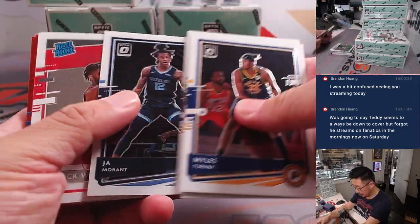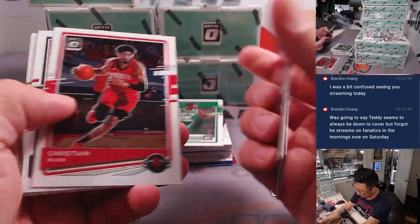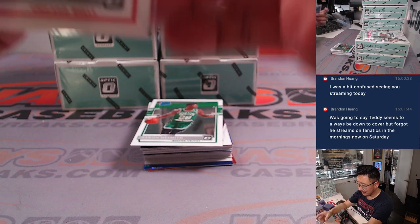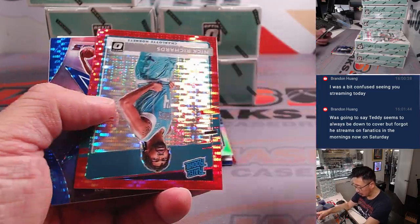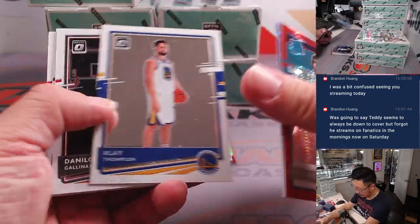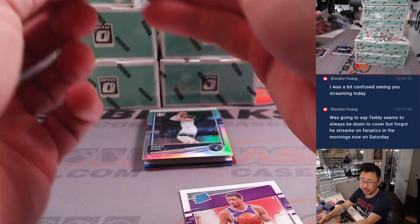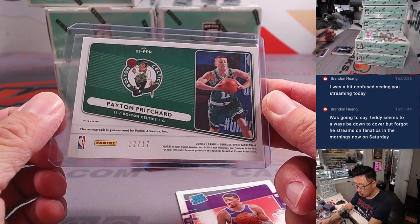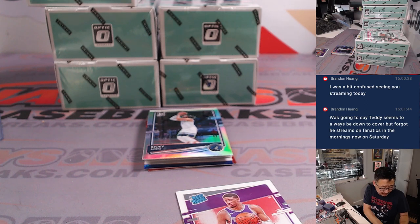All right, onwards. Patrick Williams still has some upside possibilities, right? I mean, 2020 isn't that long ago. So some of these guys could still be late bloomers. Some of the guys, you know, are who we thought they were, but... And here's an auto, Payton Pritchard, Signature Series, out of 17. Is that his jersey number? Or no, maybe one off the jersey number. What's he up to?